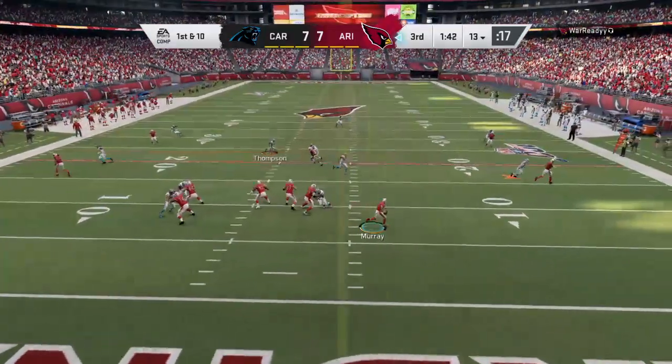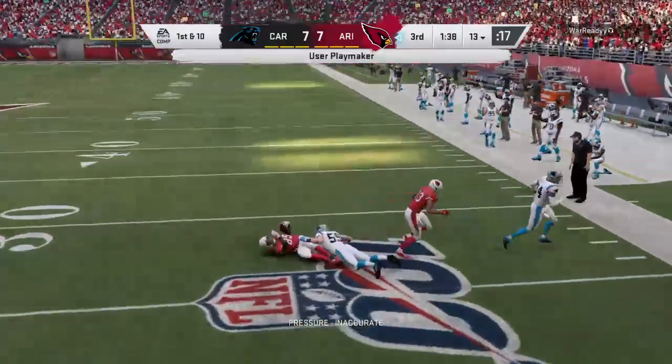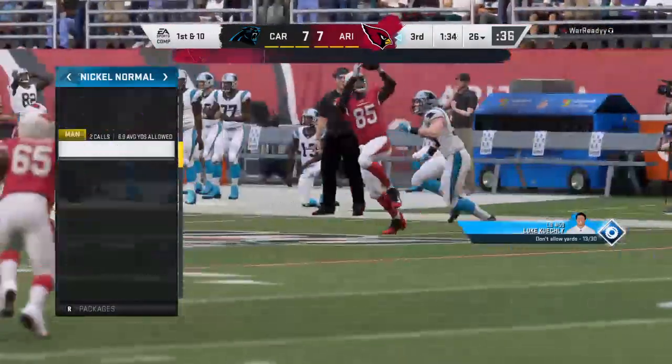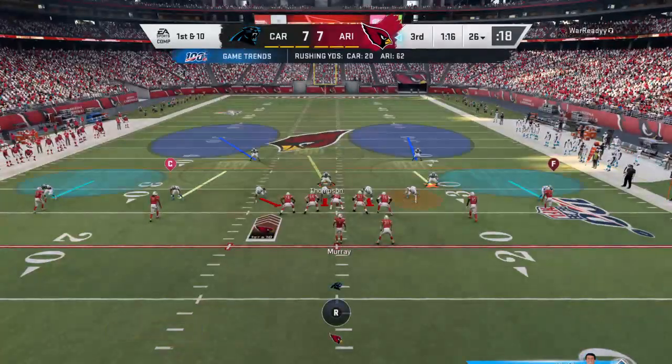After the turnover, here's Murray. Flushed out right. Man open right side, it's the tight end Clay. And he works it across the 25 before being tackled. Solid way to start the drive. 13 yards, picking up the first.